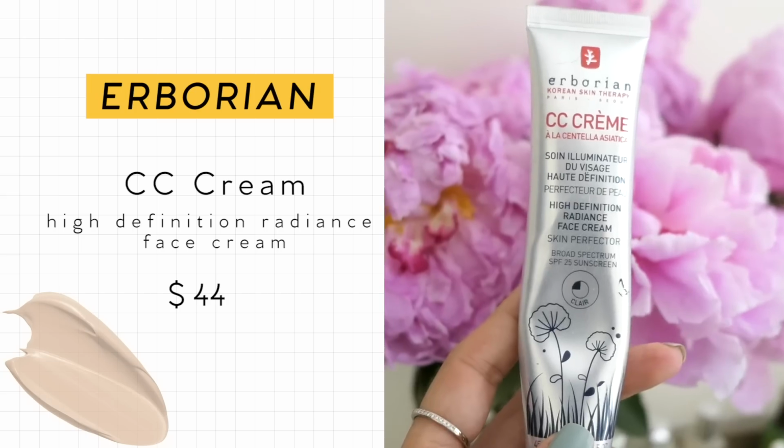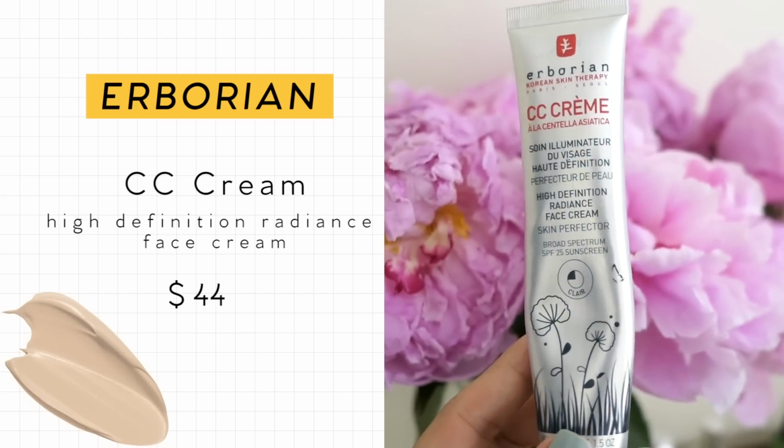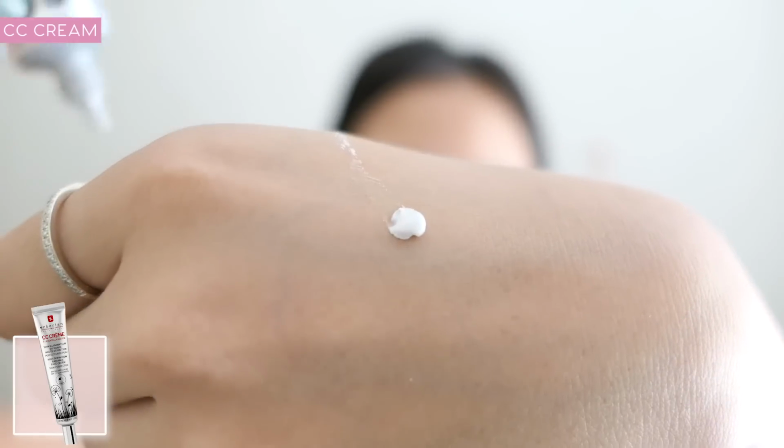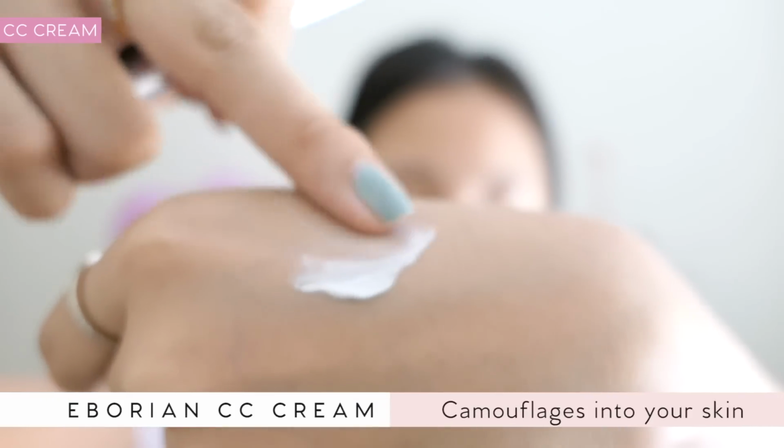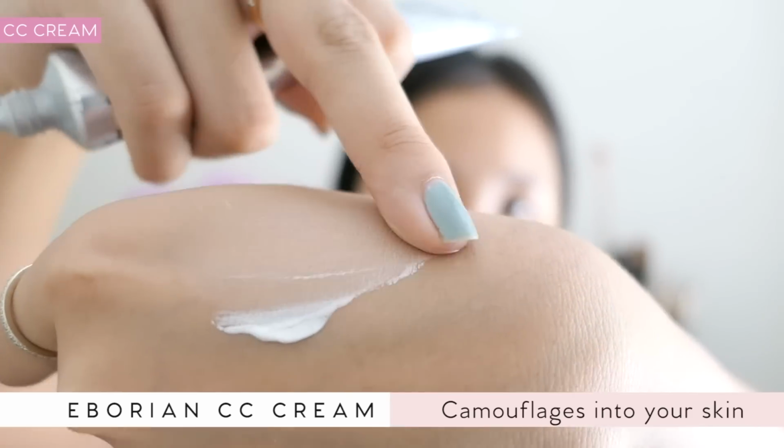So for CC cream, I'm going to use my favorite. It's the Arborian Skin Illuminating High Definition Face Cream. The cool thing about the CC cream is that when you put it on your skin, it comes out white. I think it has pigment beads in it. Then you start to work it into the skin and it just blends in. So I'm just going to put this onto the right side.